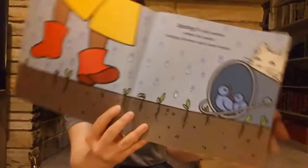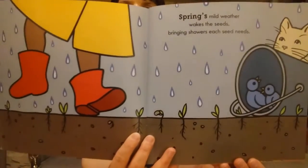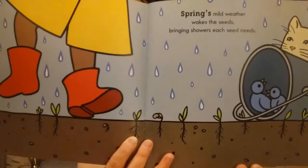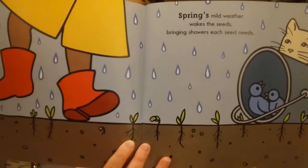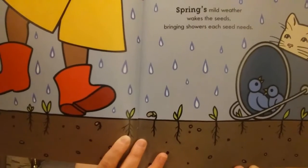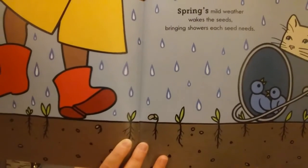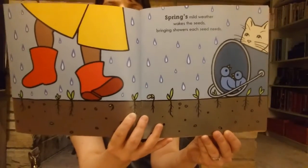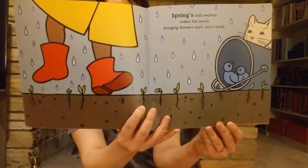Spring's mild weather wakes the seeds, bringing showers each seed needs. Mild weather. What is mild weather? Do you think mild weather is very cold weather or warm weather? It's springtime, so mild weather is a little bit warmer. Mild weather wakes the seeds.